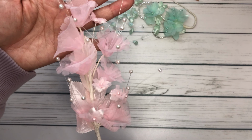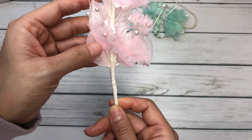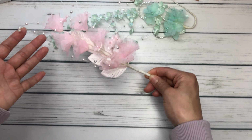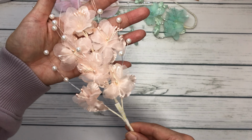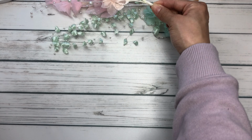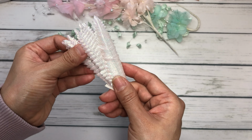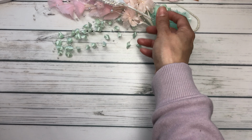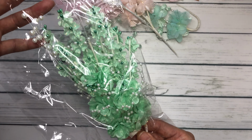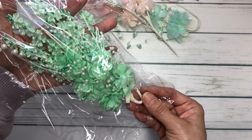I just had my breath taken away when I opened the box, because even the leaves that come with it, oh my goodness, the sprigs, I mean, this is just the most stunning, beautiful floral box I've ever received in my life. Even the leaves, look at these leaves, this iridescent, gorgeous. This little bundle here, they're so pretty, and I don't want to take them out of the bag.